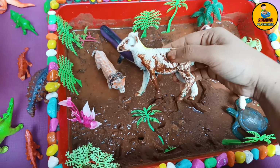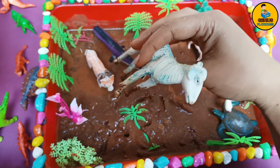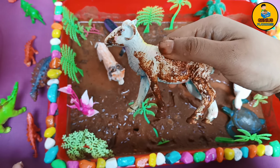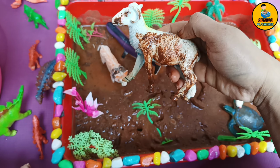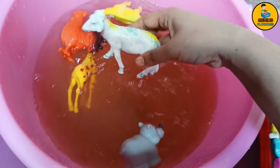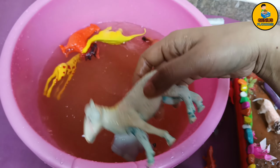Look at this poor sheep, it's all stuck in mud. Let me pick this and wash it. Come on. Sheep gives us wool to make woolen clothes. Let's wash it. All done.